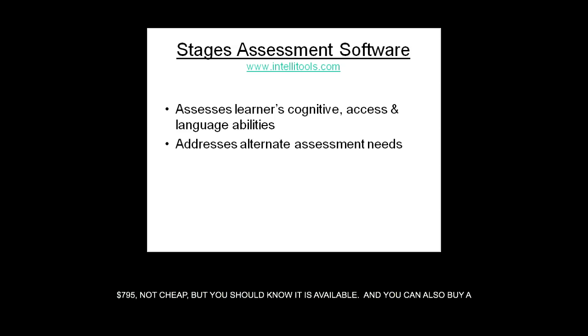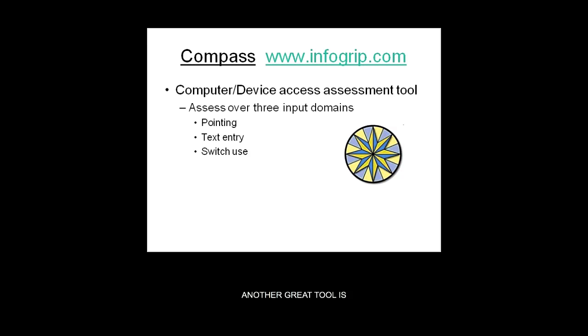And a Report Wizard you can buy, which can gather all the data off the assessment Stages software into a nice report that you can then present. And how much is that? $795. Not cheap, but you should know it's available. Okay? You can also just buy a book with just off-computer activities and recommendations for software for $39. So know that that's available.